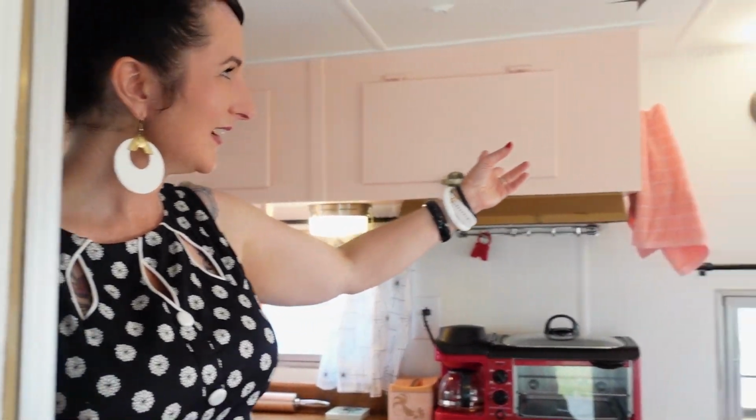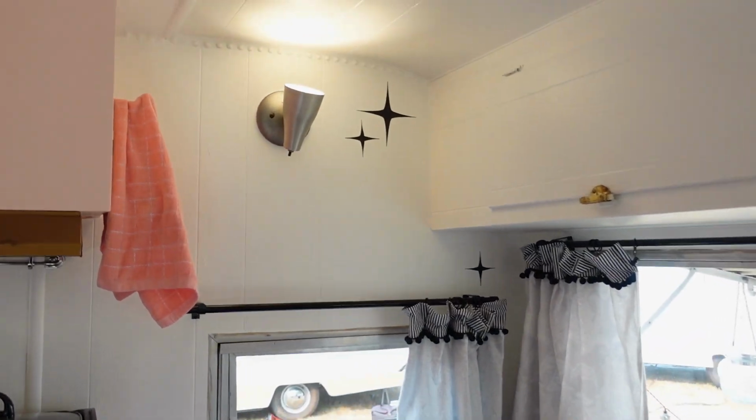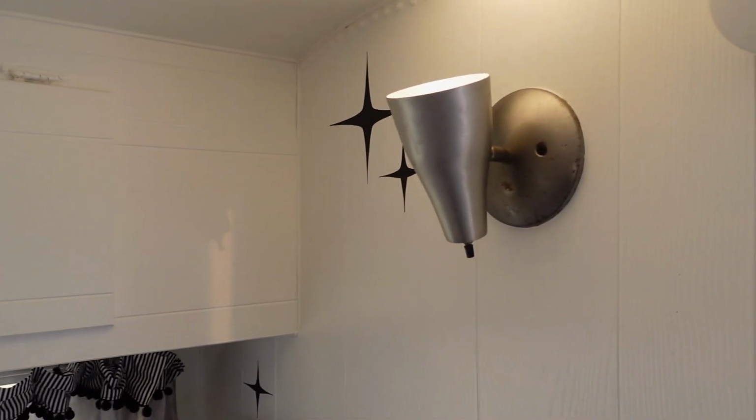We found the lights. The lights that were in here were definitely 80s style. That's the one I put in here, and we found these on Facebook Marketplace. Did all of this in about 7 weeks so far. And this is all cabinet paint. I had to tear out and replace the ceiling.